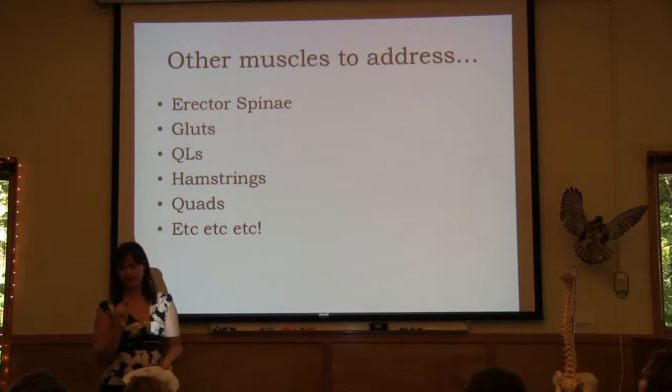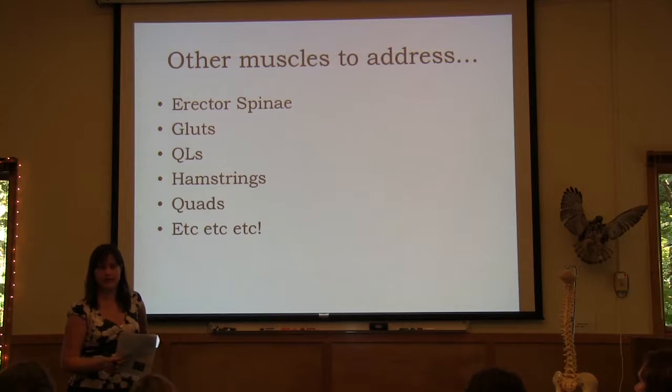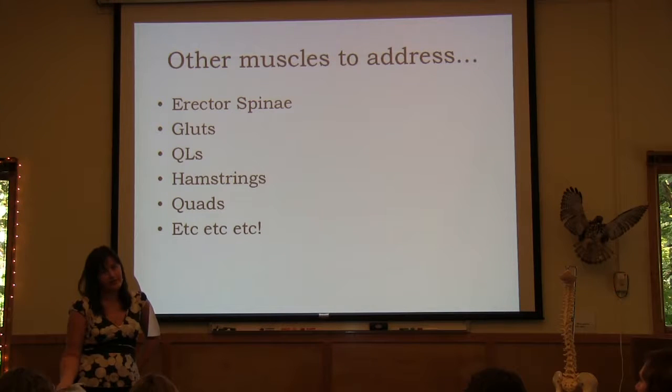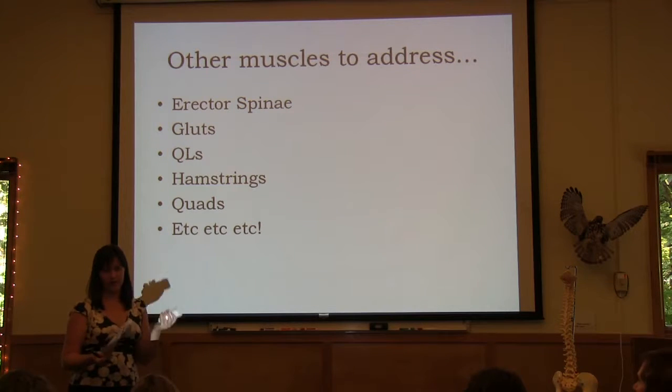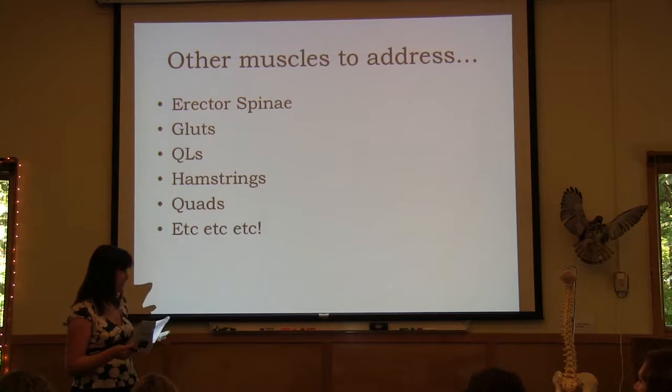A lot of times too, what you'll find is the tighter erector spinae are on the side of that instability. It's just kind of this rule. And when you have something tighter, why is it tight? Our body is so smart. It's trying to stop that motion. So how do we help the body decrease the motion in that joint and let those muscles relax?